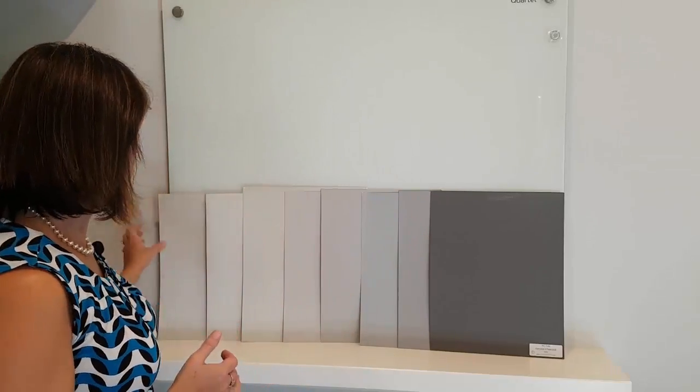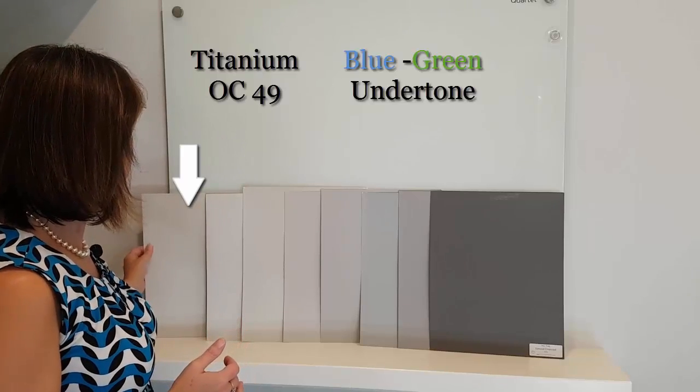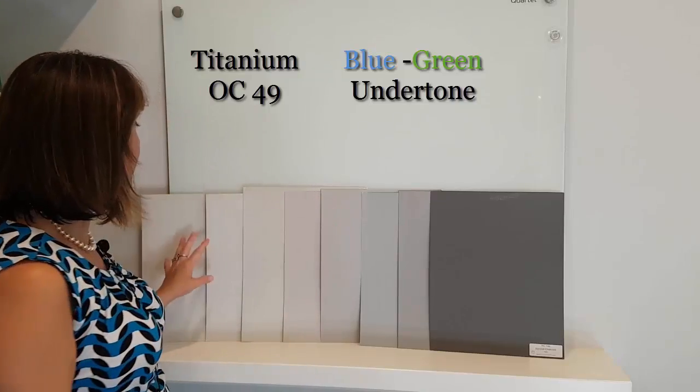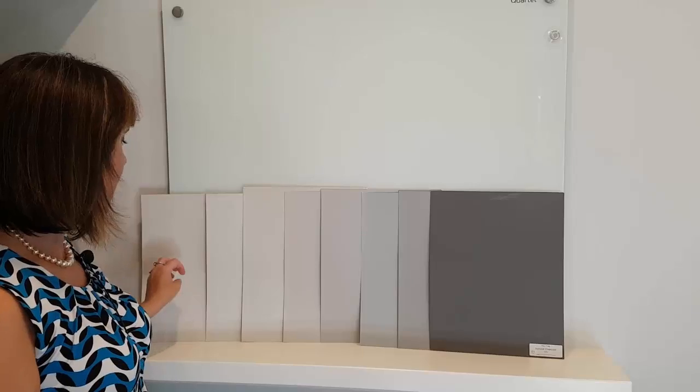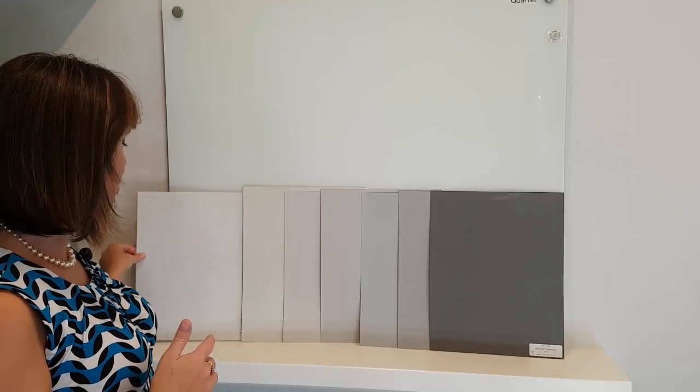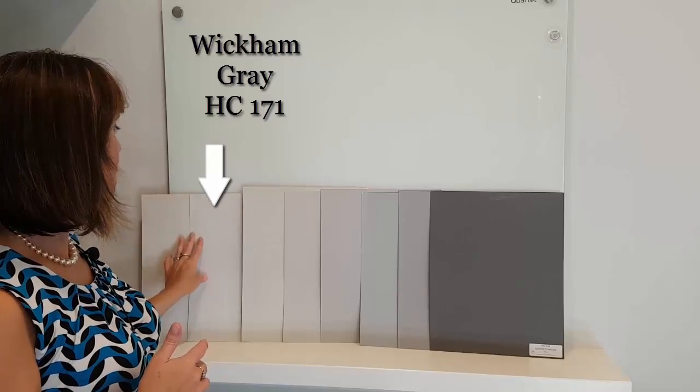If you see here, we're starting off, this is Titanium by Benjamin Moore, and this has got a blue-green undertone to it, but very light in terms of the actual intensity of the color. And then just moving on to the next one, which is Wickham Gray. It's a little bit more green.